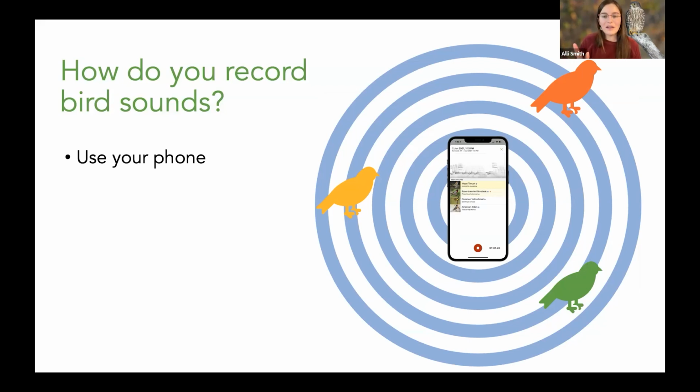One thing to note here is that your phone's built-in microphone isn't very directional. So rather than picking up the noise it's hearing in one specific direction, it's picking up noises from all around you, which is really, really helpful when you're using Merlin. If you're out birding, you do want your phone to be doing this. You want your phone to be able to pick up the birds in front of you and behind you and to the side. And Merlin does a great job of doing that.